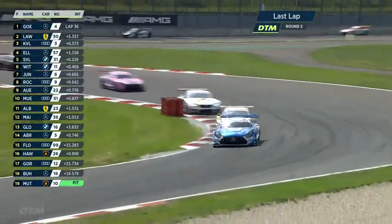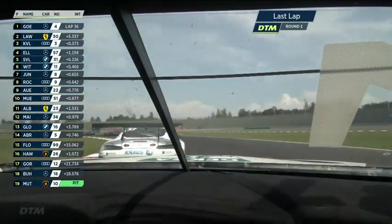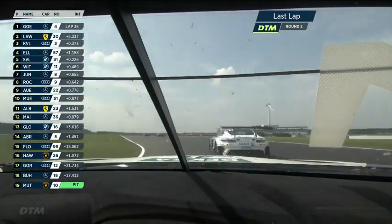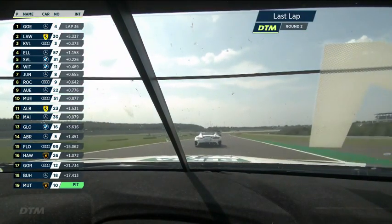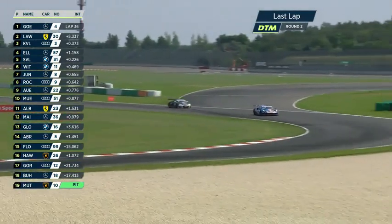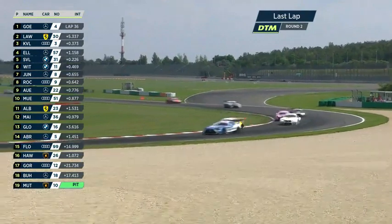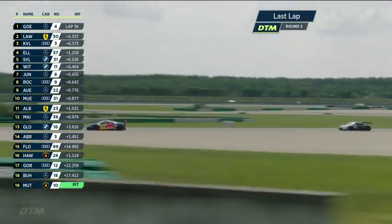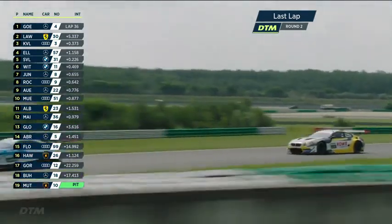Sheldon van der Linde all over Philip Ellis, like an angry rash, but he just cannot find his way past. Great defensive driving from Ellis. He's not over-defended, he's not blocked, he's not weaved. He just hasn't made any mistakes. He's been under huge, huge pressure all the way through. And you can say the same of Liam Lawson in the second half of the race.